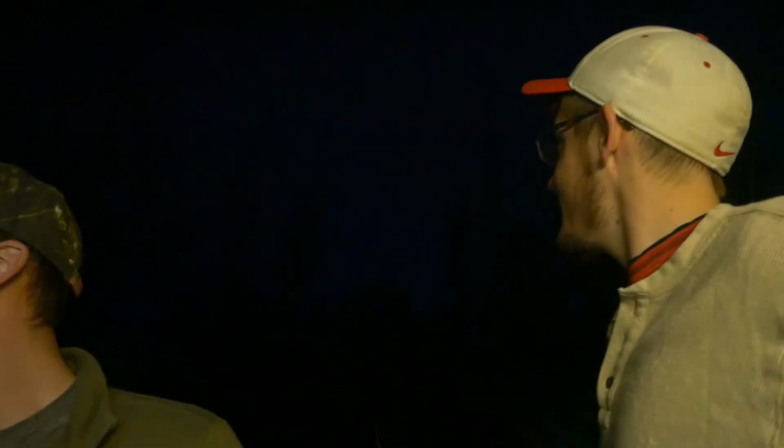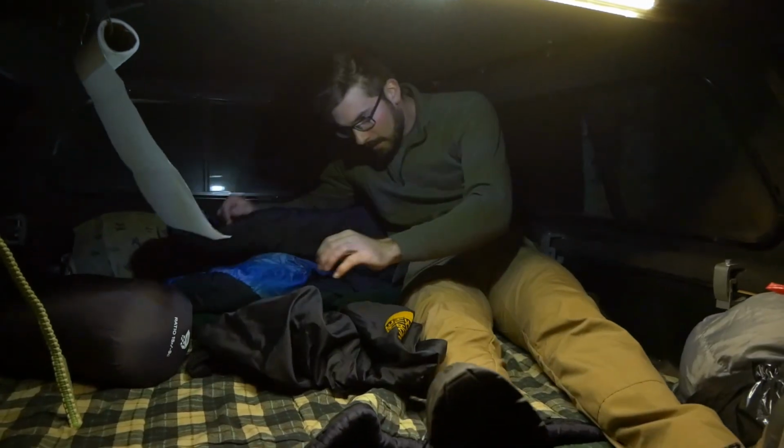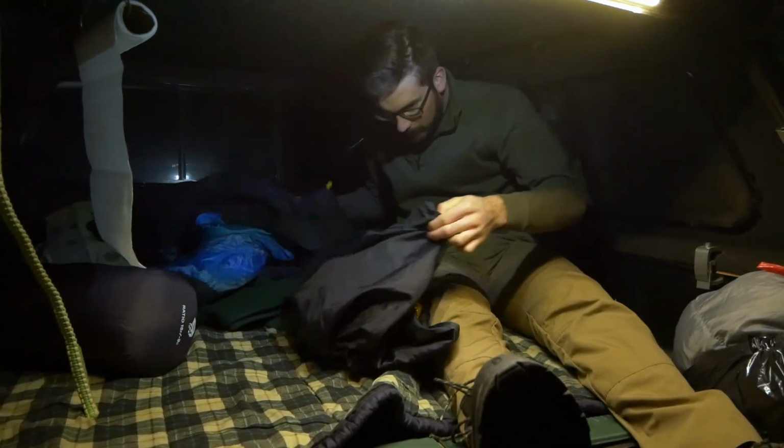So we found this little spot here. Not very epic as far as we can tell. It's dark, but, you know, not very good scenery. But we're not even setting up a tent, sleeping in the truck, so it should be a pretty good spot here.